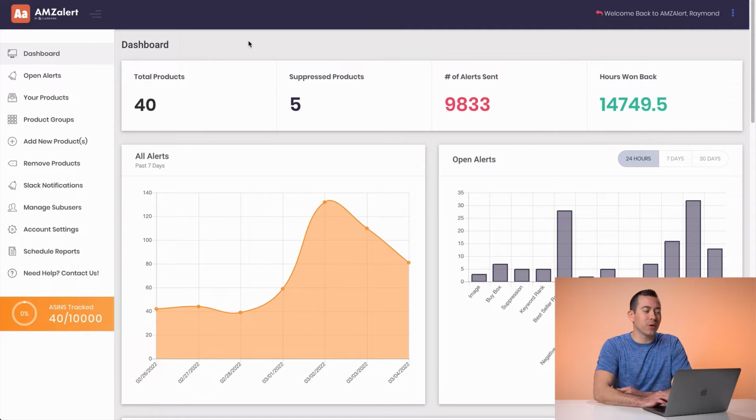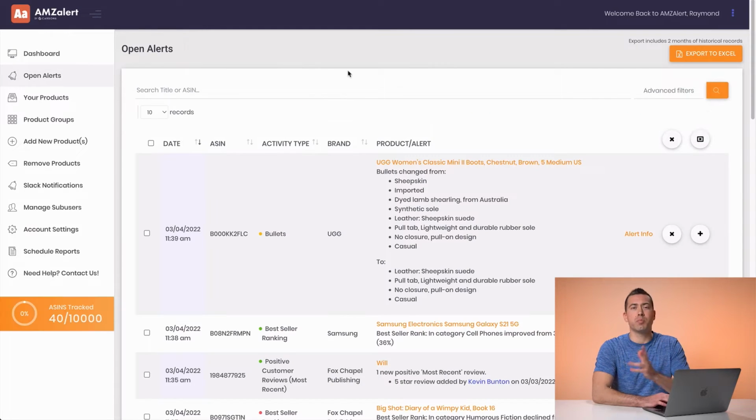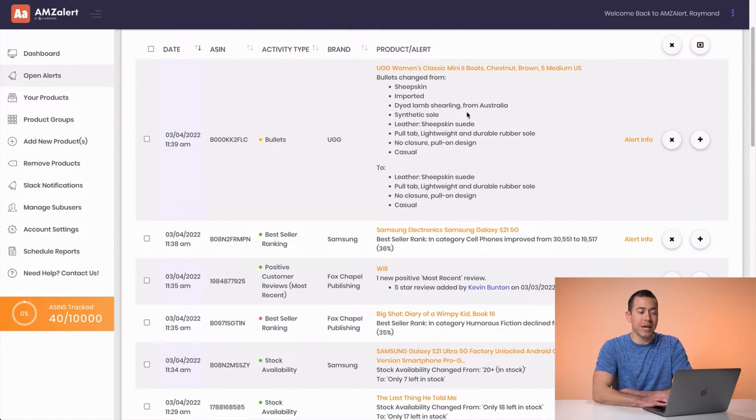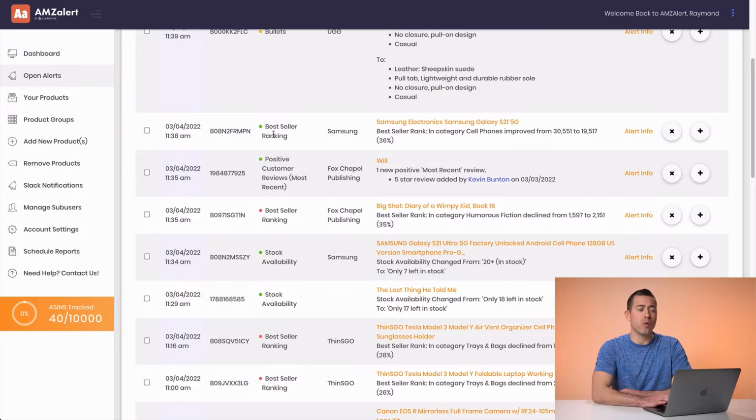This is the dashboard right here. And real quick, I'm gonna click on Open Alerts to just kind of show you what this section looks like. Now, just briefly scrolling through this, you can see some of the alerts are bullet point changes, bestseller ranking changes. See how it went from cell phones improved from 30,000 to 19,000. So it went up in the BSR for that category, cell phones. Positive customer reviews. Looks like there was one new positive review, and then you can actually read it and look more into it right there.